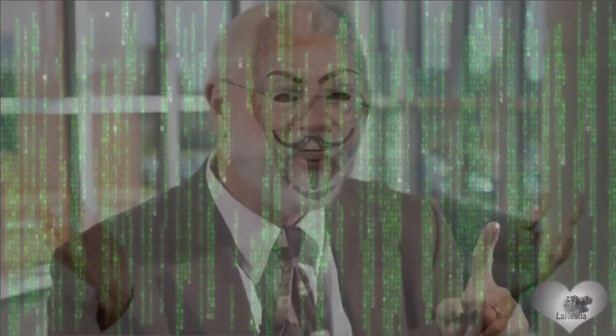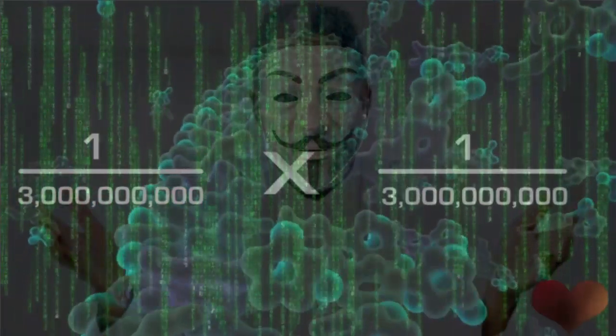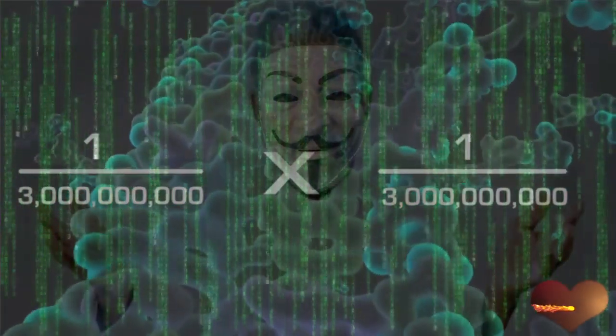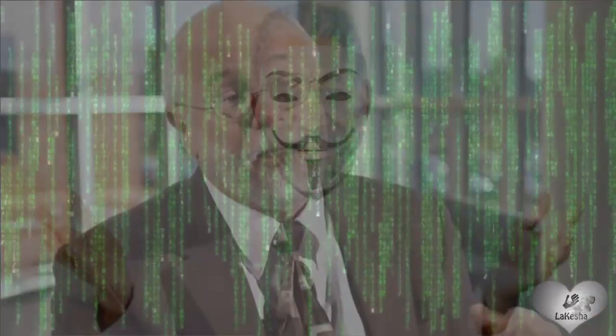Okay, well, that sounds like a lot, but there might be billions of organisms around, or at least over time. But if you need 2, that means you need 1 in 3 billion times 1 in 3 billion. It goes up exponentially. You have to multiply them together. And so you very quickly run out of probability.